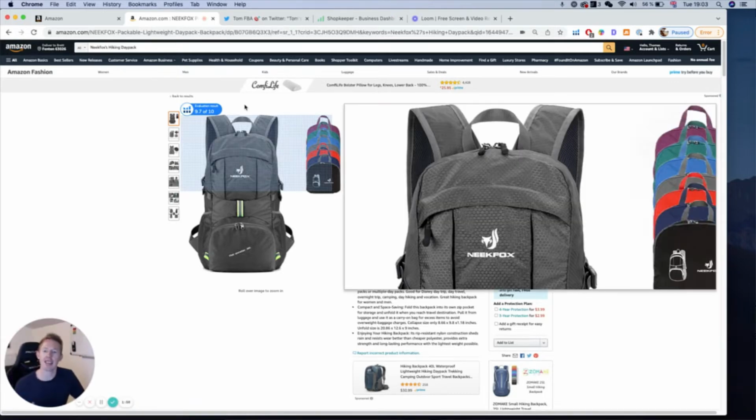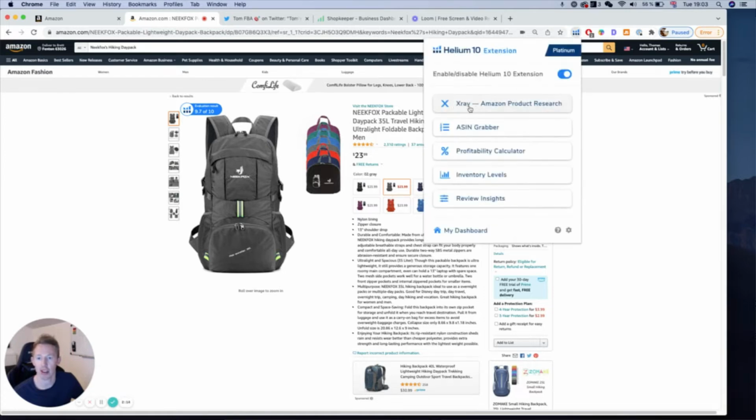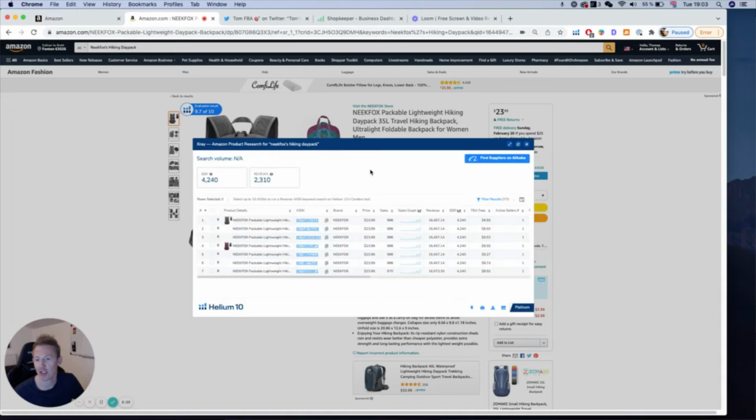So let's say we have identified that a packable lightweight hiking day pack is the product that we want to launch, but we're not sure which color we want to go for. We can see here one of the top sellers in the niche. So let's just run X-ray on them. I can show you what kind of money they're doing. Right, they're doing like 16.5 grand a month, so not too shabby at all. Definitely a good amount of revenue to go for.